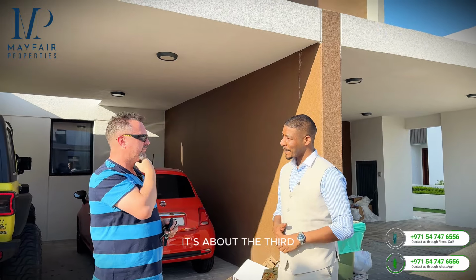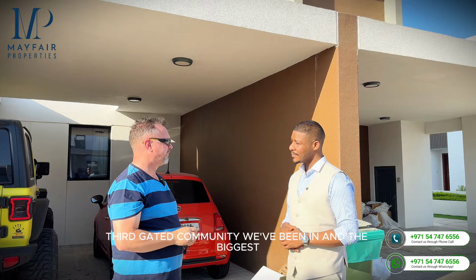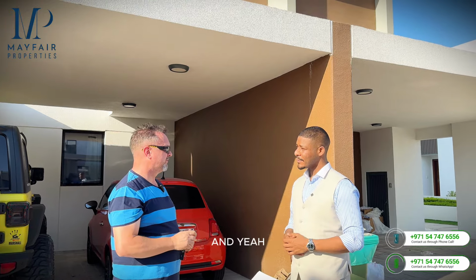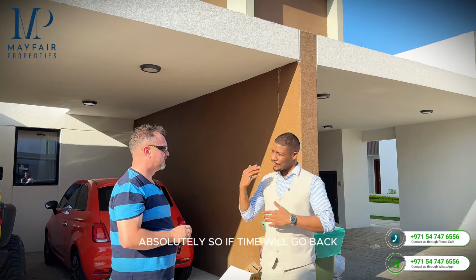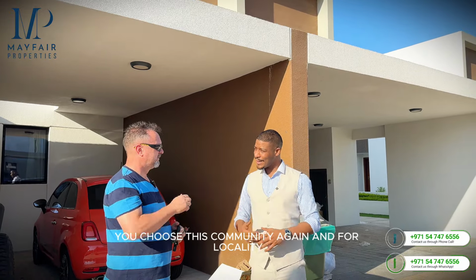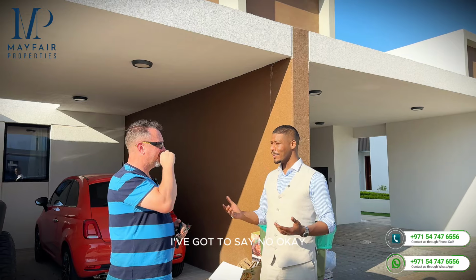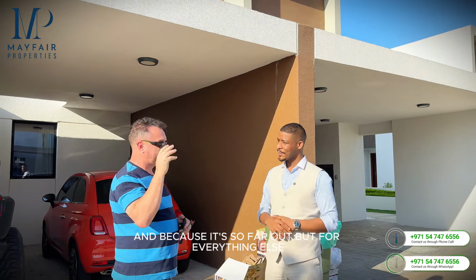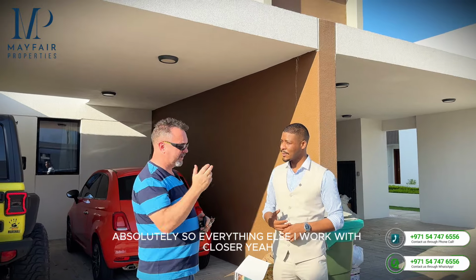Yeah, it's the third gated community we've been in. It's the biggest and probably the cleanest, best kept. So yeah, absolutely. So if time would go back, you choose this community again? For locality, I've got to say no, because it's so far out. But for everything else, absolutely. So everything else compensates. If my work was closer, yeah, absolutely.